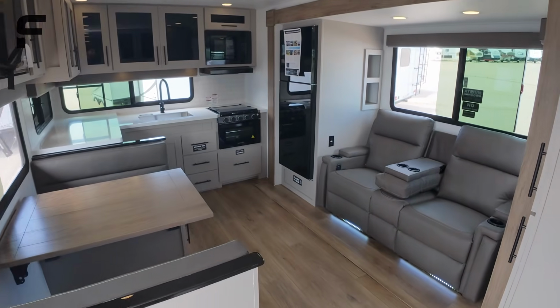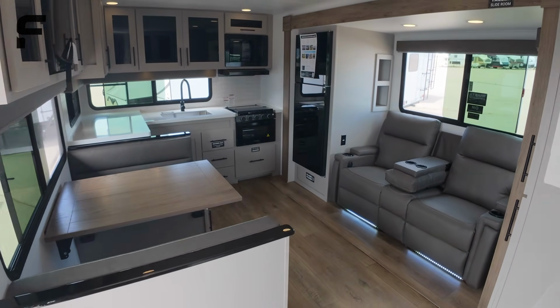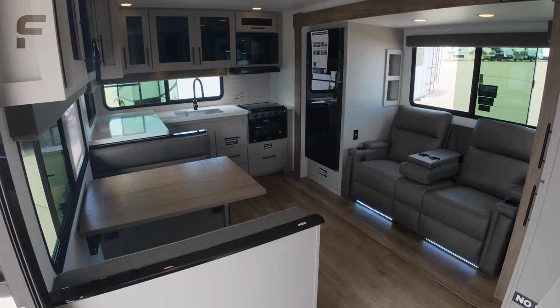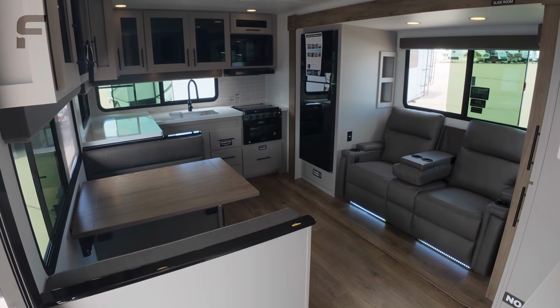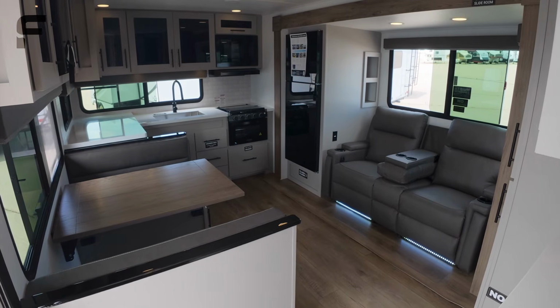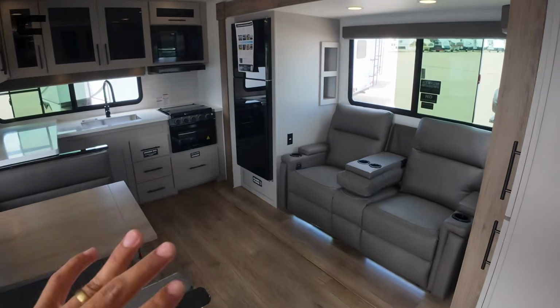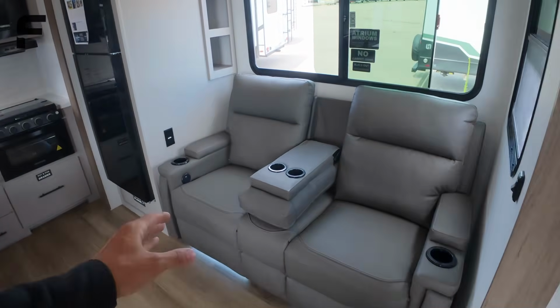This is one of my favorite floor plans in a travel trailer RV. So the more brands that make this floor plan, I think it's just the better, because this is a great floor plan layout, and the bedroom is one of the most impressive areas, so stay tuned for that. As we go through this though, you have your 2.5 cushion sofa.